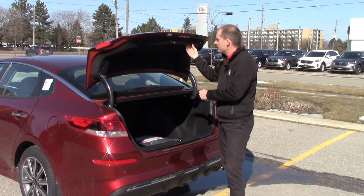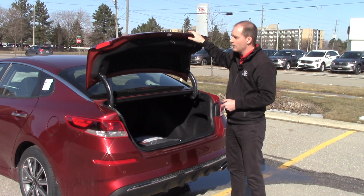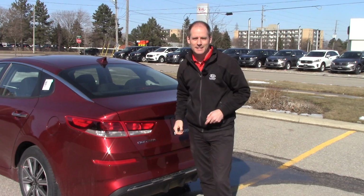One little thing I like, in Canada especially, cars get salty in the winter. When you shut the trunk from the paint here, you can scratch the paint. This one's got a handle inside. Pull the handle, you can shut it, no problem at all. Let's go check out the back seat now.